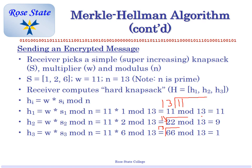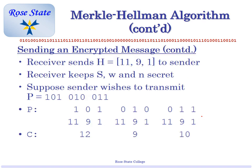So 13 goes into 66 five times. 13 times 5 is 65. 66 minus 65 is 1. Remainder is 1. So our hard knapsack is 11, 9, and 1. Easy enough? Simple dimple, isn't it? That's super easy. Okay. So the receiver, Brett back there, now sends me 11, 9, and 1.